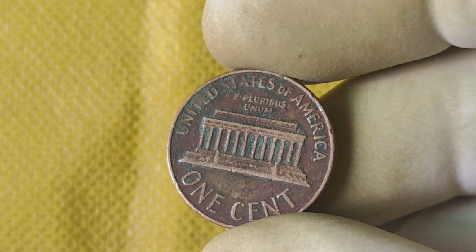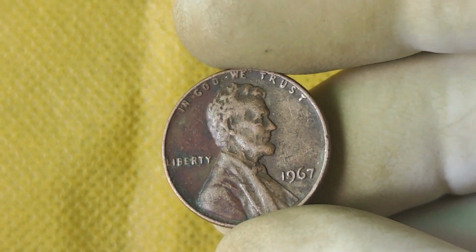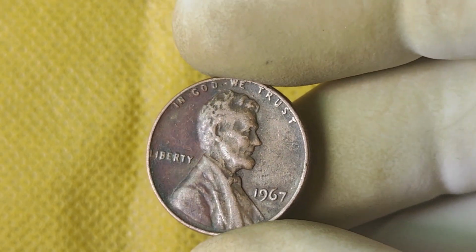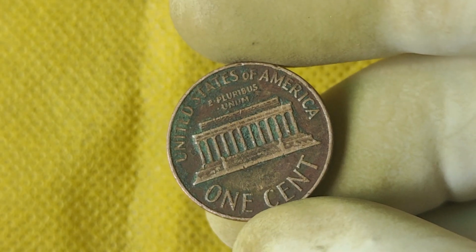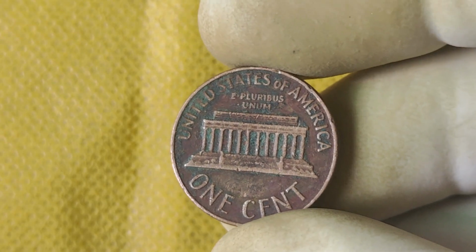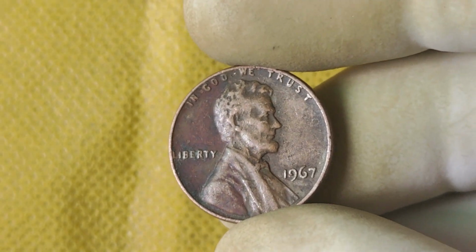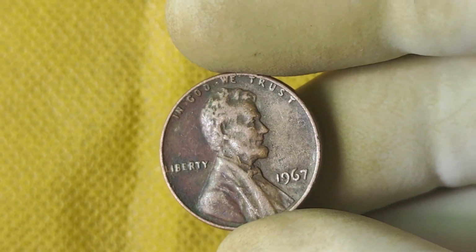Normally, 1967 pennies are found with a mint mark, either a D for Denver or an S for San Francisco. However, certain examples without any mint mark have stirred significant interest in the numismatic community. So, what's the big deal with a 1967 penny that lacks a mint mark? Let's break this down. A mint mark indicates where the coin was minted. The absence of a mint mark on a 1967 penny suggests that the coin was produced at the Philadelphia Mint, where coins were struck without a mint mark before the 1980s.